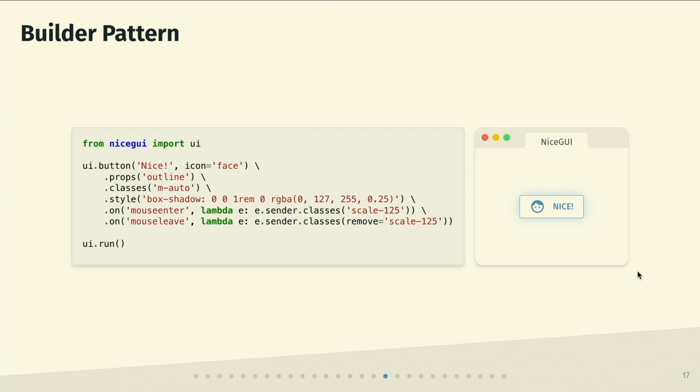A very common pattern we use for NiceGUI UIs is the builder pattern. So elements come with many methods that can be chained together. In this example, the button is augmented with the outline property. I haven't mentioned yet that we built upon the Quasar UI framework. So the button is actually a Quasar button. Quasar is a JavaScript framework, and Quasar comes with lots of props to customize these elements. So without doing too much code in the NiceGUI library itself, we automatically provide many ways to customize UI elements.